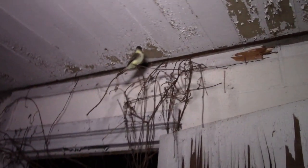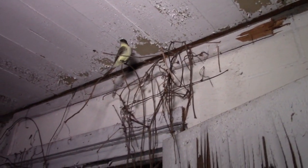Oh Lord, birdie. We've disturbed a bird's resting place. Sorry, bird. We'll be out in a moment. Oh, okay. Oh, it just flew over my head. Okay. Hey there.